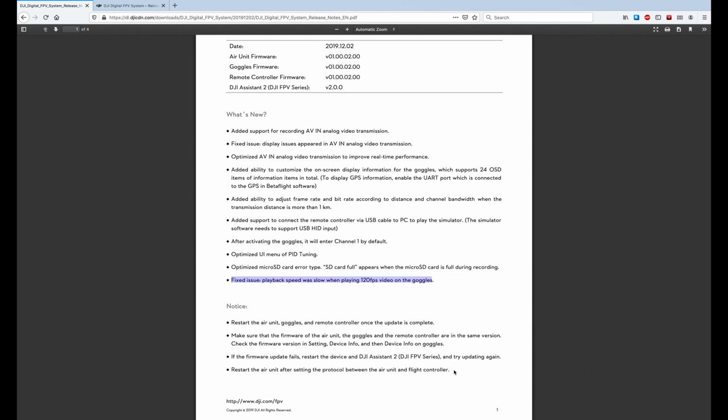All right, there you have it. That is the December 2nd firmware update. I don't know if this is a pattern, but the last update was November 1st, and now here we are, December 2nd. It's almost exactly 1 month later. I don't know if we can expect something on the first Monday in January or not, but if they keep up this pace of new firmware updates every month, that would be amazing.